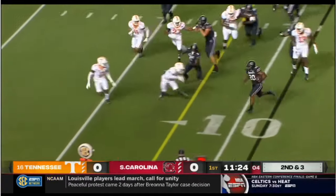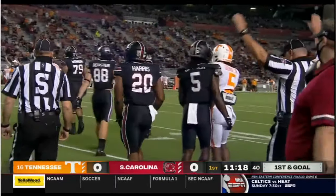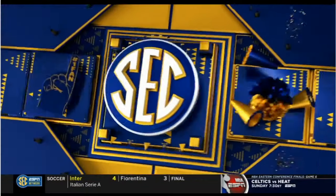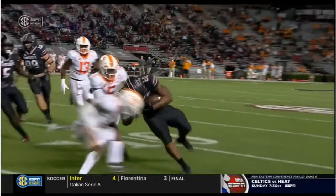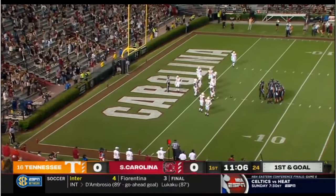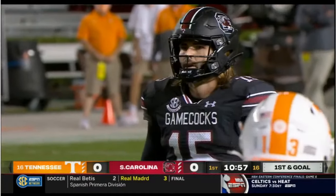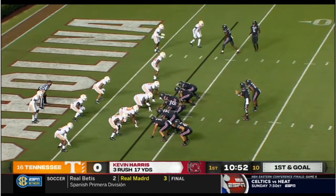To him again, trying the left side. 1st and goal, South Carolina. That time, DeAndre Johnson for Tennessee just loses contain. You can't allow that, especially on the outside as an edge player. Great job by South Carolina capturing the edge and allowing Kevin Harris to get downhill towards the line of scrimmage on that perimeter run. Here comes the 10th play of the drive, just 4 minutes in, Colin Hill's debut as a Gamecock quarterback.